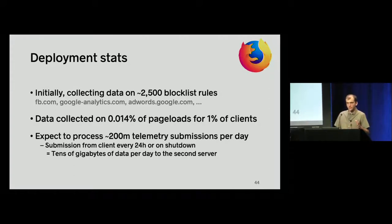So when this rolls out to stable, that's what it's going to look like. And at this deployment size, we're expecting to process something like 200 million telemetry submissions per day from all Firefox users. So this happens, I guess, every 24 hours. The browser will take the aggregated data from the local Prio clients and send it up to Mozilla servers through their telemetry system. And this amounts actually to pretty modest infrastructure cost for both Mozilla and the second server. So for the second server in particular, all this data from all of Firefox users when it's used in production will only require something like tens of gigabytes of network bandwidth per day.